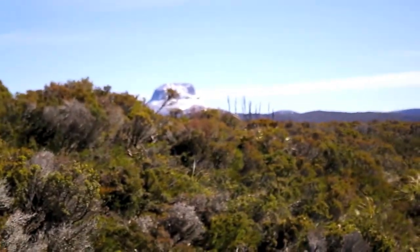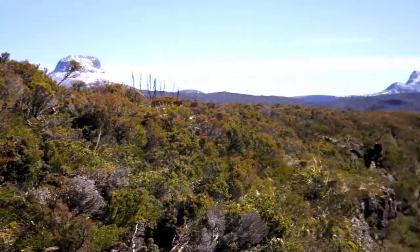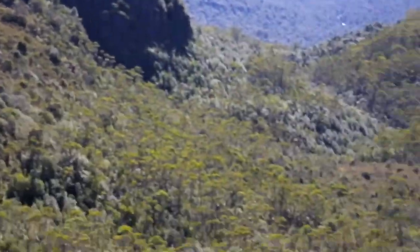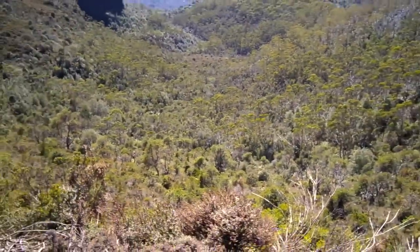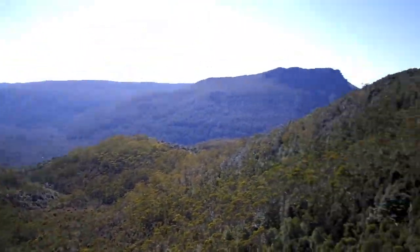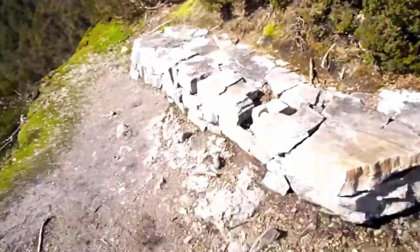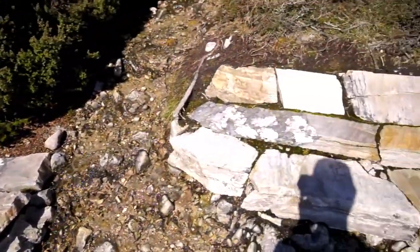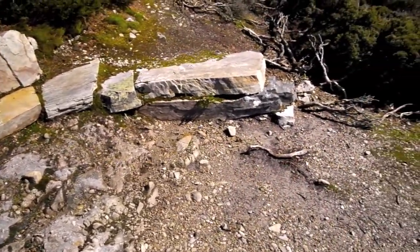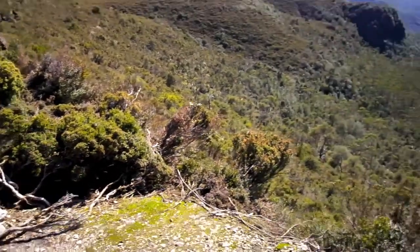That's the Barn Bluff, still viewable. It's a fair way down there, and the valley, some nice seats if you wanted to stop for lunch. I'm not sure what the time is, but I'm not hungry yet, had a big morning tea, so I'm going to keep on trekking.